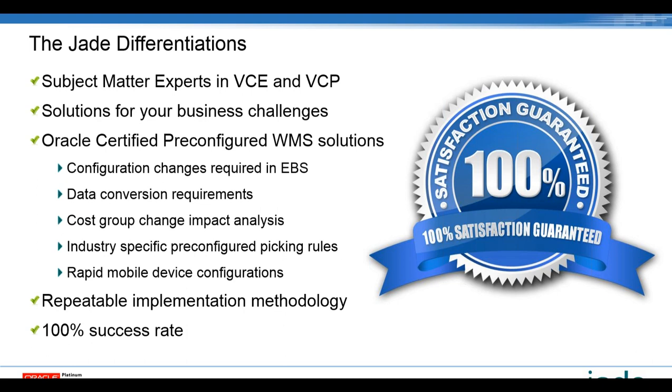Also, what we provide is a solution for the business challenges. We don't try to just implement an Oracle product, but we first go with the business itself and find the solution for the business rather than just implementing some technical functionality of a product. We have Oracle certified pre-configured WMS solutions, including configuration changes required in EBS. It includes any configuration changes that are must-have. We have included those in our pre-configured solution.